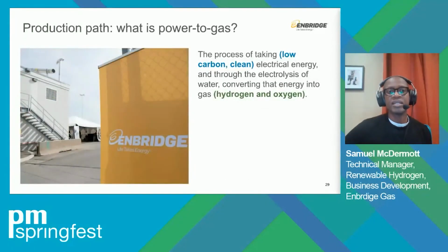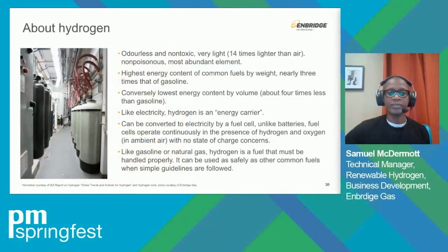So what exactly is power to gas? Well, power to gas is a process where you take electrical energy and use it to electrolyze water, converting it into hydrogen and oxygen. In an ideal world, you want to use low-carbon clean energy, such as wind and solar, or a very clean electrical grid to split your water into its basic components of hydrogen and oxygen.